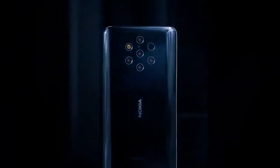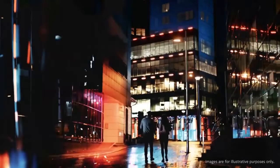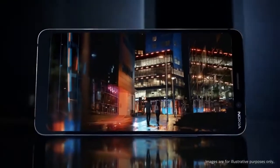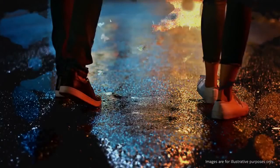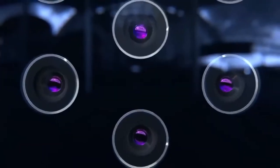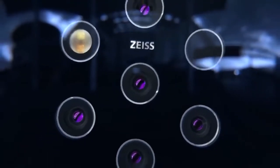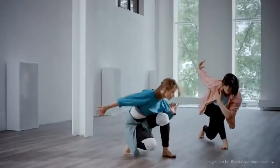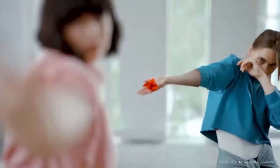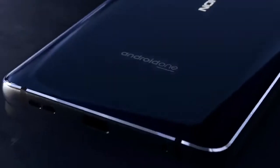5 cameras with Zeiss optics. It excels in the deepest of shadows and the brightest of lights, revealing detail previously hidden. It measures more depth than any previous smartphone camera. Refocus after the shot and discover the extraordinary in the ordinary.